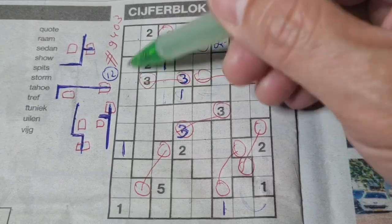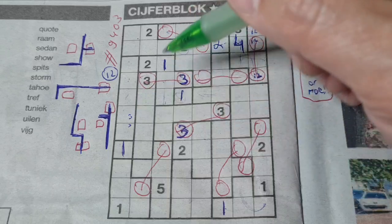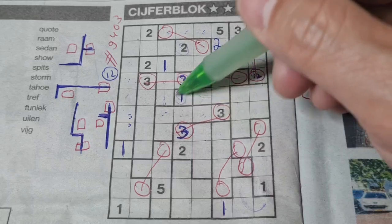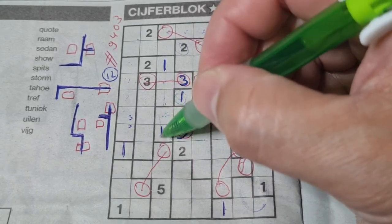These 3 boxes surround the 3, so the 3 can be 3. So the 3 could be here, could be there. These 3 boxes surround the 1, so it can be a 1. So 1 box left for the 1 in this L-shaped area is supposed to be there.